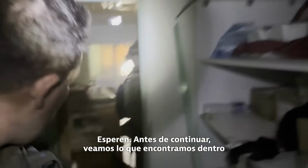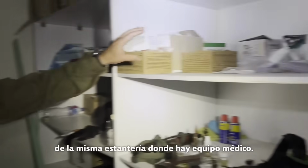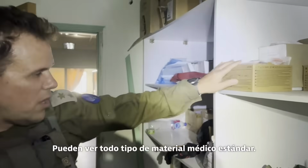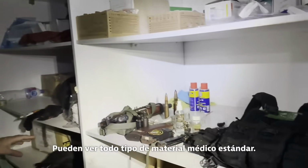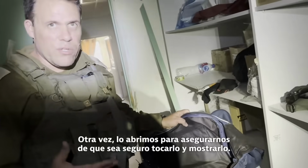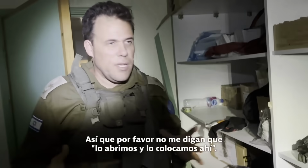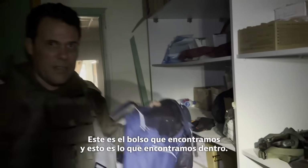Hold on, before we go on, let's have a look at what we found inside the very same cabinet that houses medical equipment. You can see all kinds of standard military medical stuff. We found another go-to bag, this bag here. And again, we opened it up in order to make sure that it's safe to touch and show. So please don't give me any of that. You opened it up and you placed it there. This is the bag that we found, and this is the stuff that was in it.